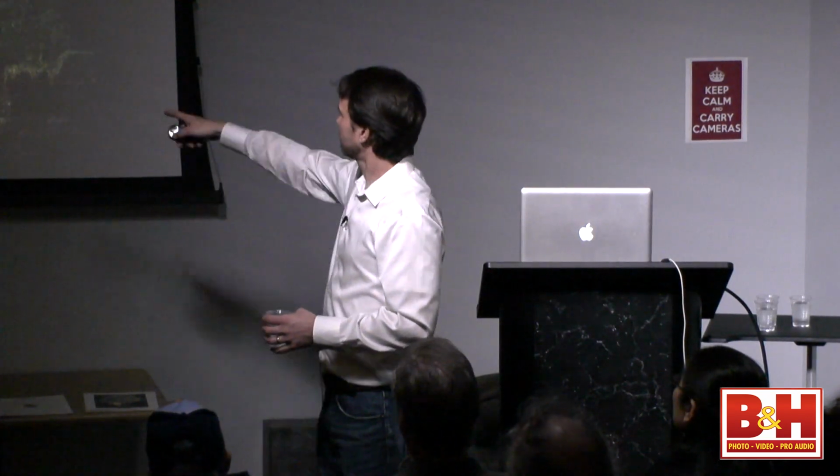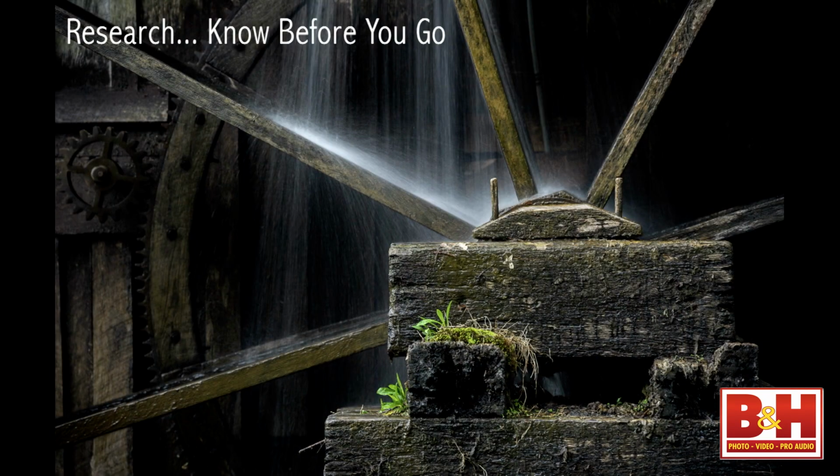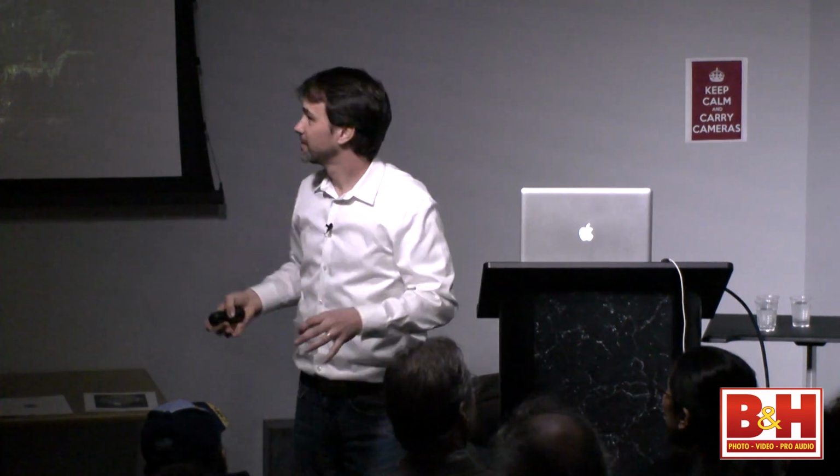Oh, incidentally, this is on the Blue Ridge Parkway. It's at Mabry Mill. Is anybody familiar with that? They call it the most photographed spot on the Blue Ridge Parkway. Oh, and I have another photo of it later. I'll point it out. But because it was one of the most photographed spots, I tried to find a way to shoot it that other people hadn't. So I did kind of this close-up.